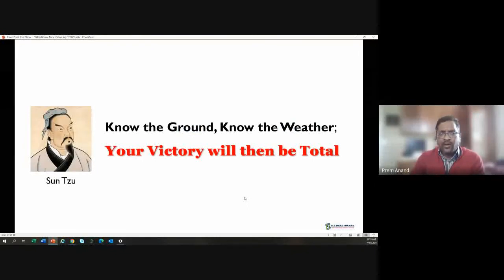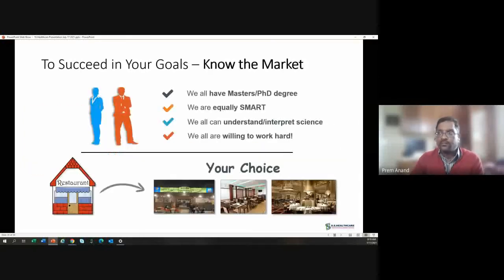I'm very inspired by this quote by Sun Tzu, one of the famous Chinese military strategists and philosophers from around 500 BC. He says, know the ground, know the weather, and your victory will then be total. I'm sure he meant it for the battlefield, but this also applies to the life science market here, because you need to understand the ground. You need to understand where you're playing. You need to understand what the weather is, so you can definitely win.